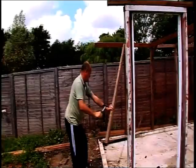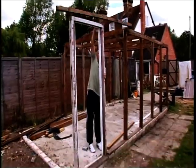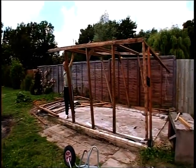Les is trying to save yet more money by demolishing the rest of the garage himself. Maybe some things should be left to the professionals. And remember, wear the right safety gear if you're going to do this kind of thing.